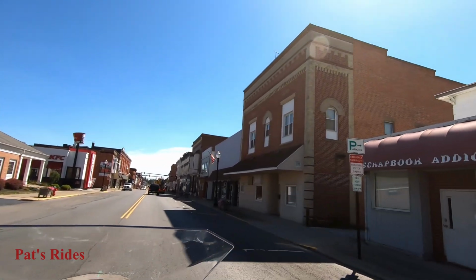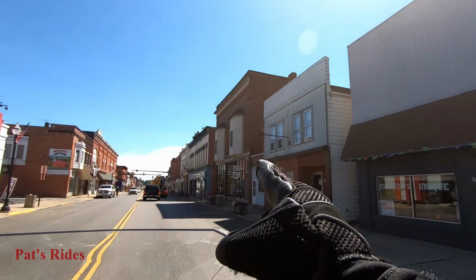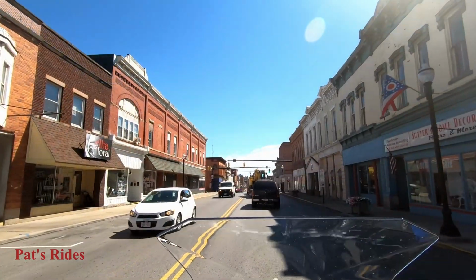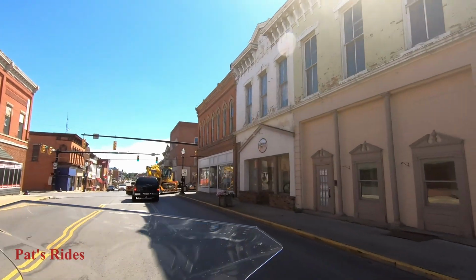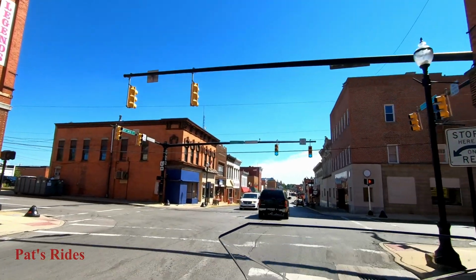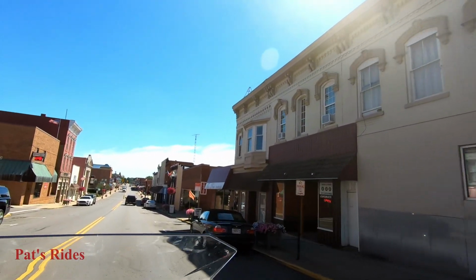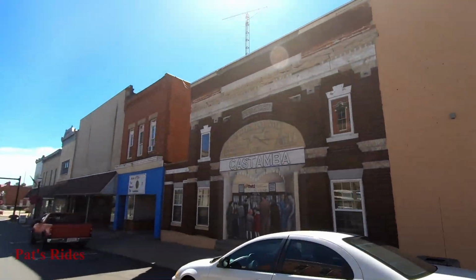Now we're basically in the heart of downtown Shelby, where all the historical buildings are. It's at the junctions of 96, 39, and 61, as you can see here. $18.79. The Daily Globe.